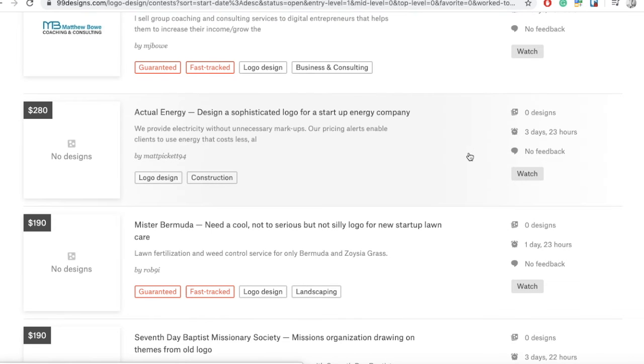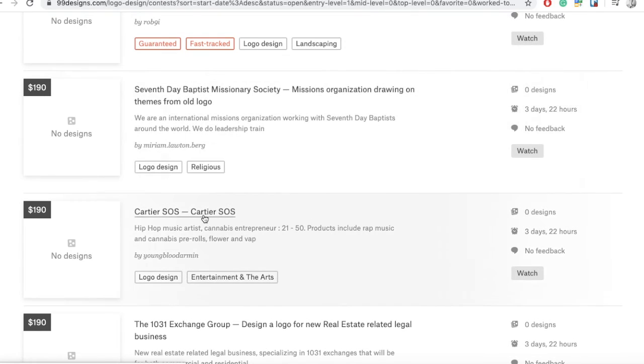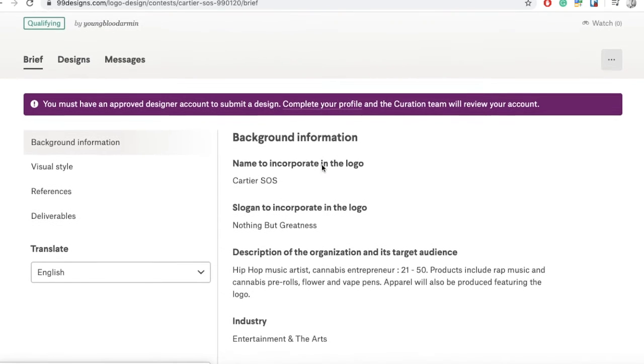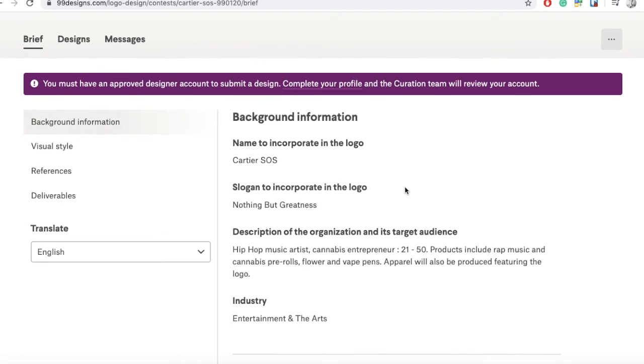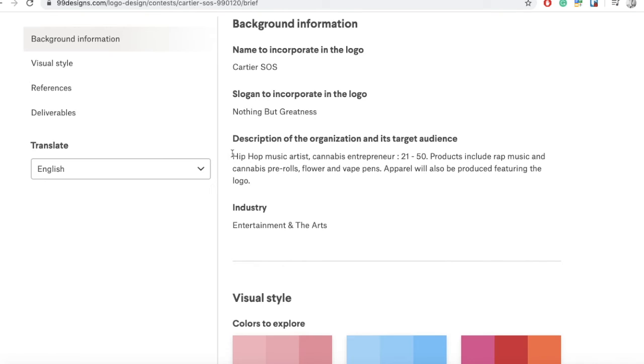So whenever we're looking at particular designs, we want to know about the actual specs of the design. We want to hear a little bit more about what the client is specifically looking for. So let's go ahead and grab one here real quick. Sure, why not? So all of these are going to be slightly different depending upon who the actual client is. So this one here, let's see, we have some background information. This is Cartier SOS. Their slogan for their logo is nothing but greatness. The description for the company here is a hip-hop music artist and cannabis entrepreneur. Oh, I picked a good one.